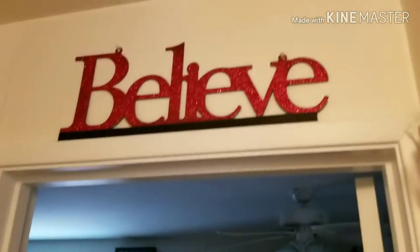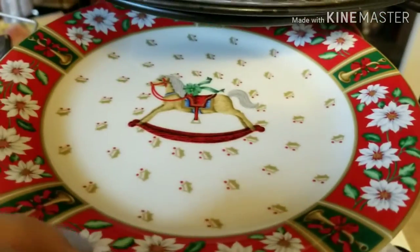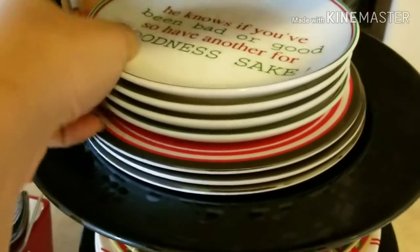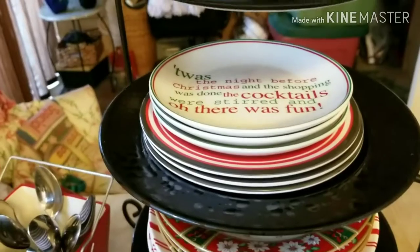I think these plates are so cute. These ones have a rocking horse, and then there's some that have sayings on them. So it's basically Christmas sayings, but with a cocktail type twist. These are my grandma's, but I just like having them out.